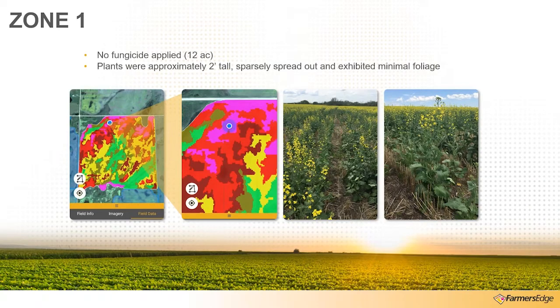So zone ones traditionally are the lower producing, lower productivity rates. On 12 acres of the field, we did not apply fungicide. If you can see on the pictures on the right, the plants were approximately 2 feet tall, sparsely spread out, not a lot of vegetation and foliage there, so therefore we decided to put a 0 rate into those pieces.